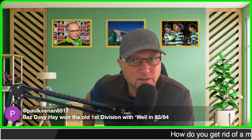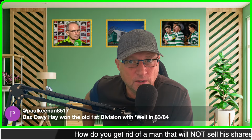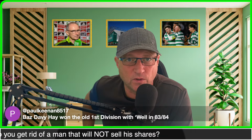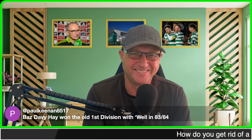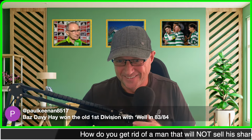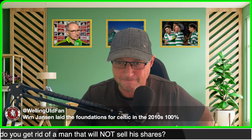Look at Hearts, sitting with 10 million in the bank. I think we could be coming into a period now in Scottish football where, if Hearts have a prudent transfer window in the next window, they can keep Rangers at bay for second place come the end of the season, because Celtic will ultimately win the league as normal, and then we'll be able to say to them, natural order. Anyway, we do move on. Wim Jansen laid the foundations for Celtic in the 2010s.